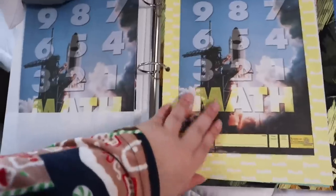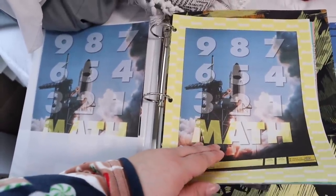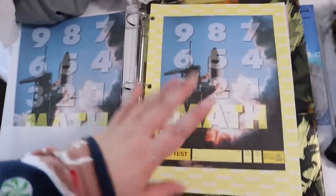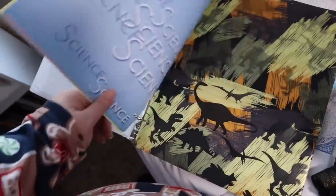In here we have that week's test. So these are all the tests that we pull out of their pace books, these things right here. I used a three hole puncher on them, and I put them here in the front. Y'all see why I don't do homeschool videos. I put them here in front of this folder.